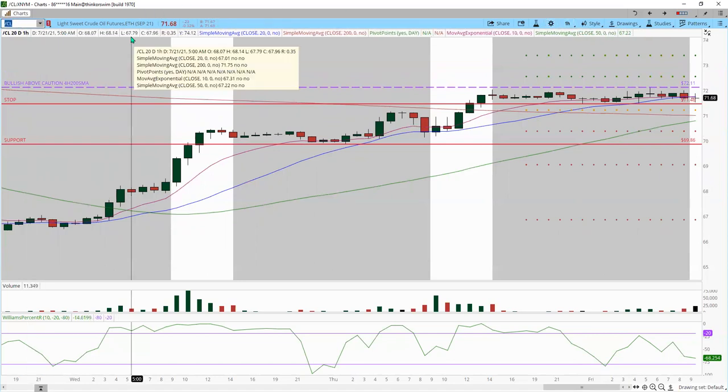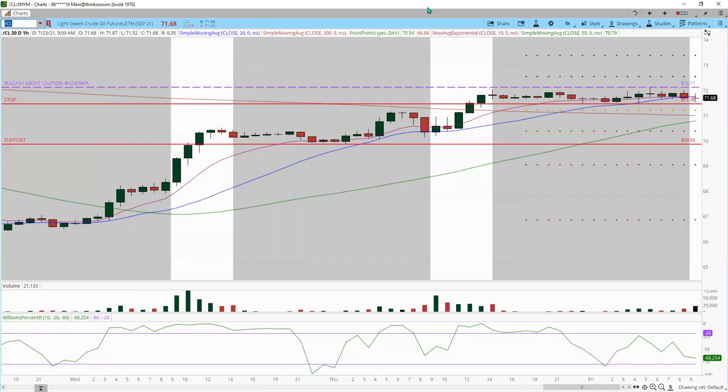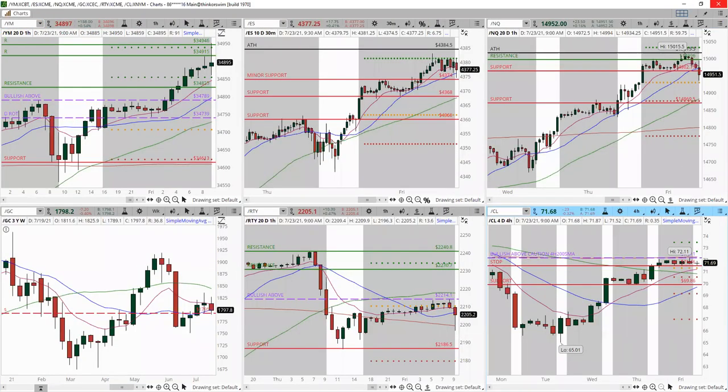Gold, not worth mentioning. We have to see the weekly close and the daily close in order to take some decisions. All right, so let's move now to our watch list and let's see if we have any kind of patterns.